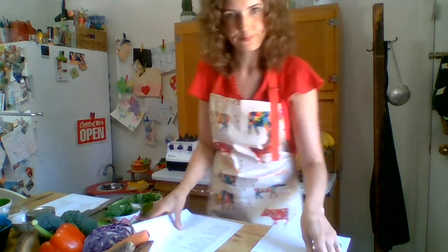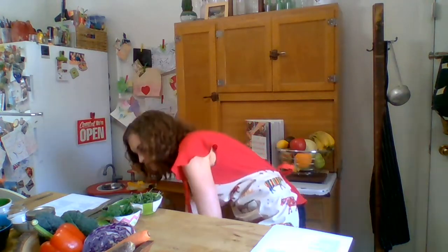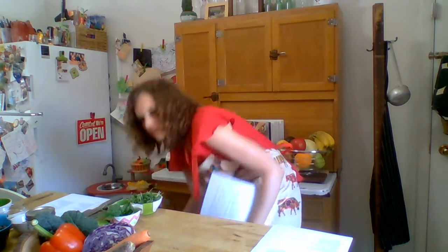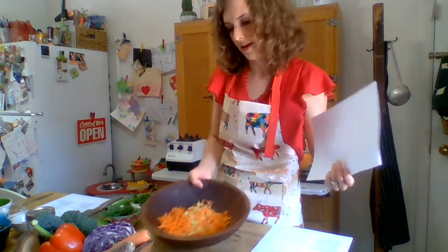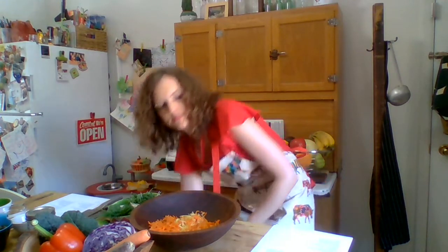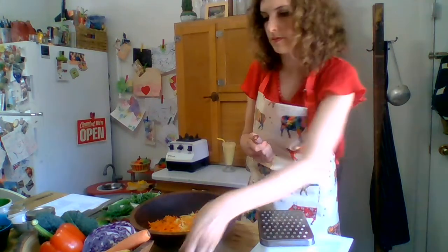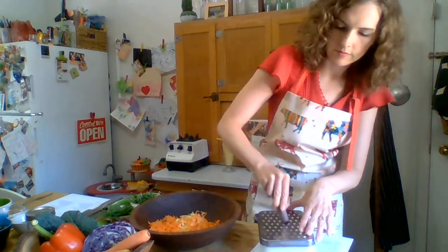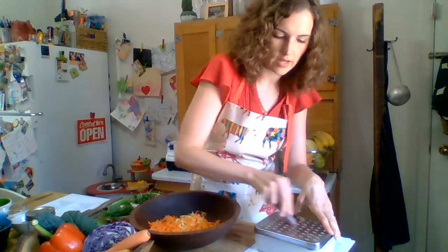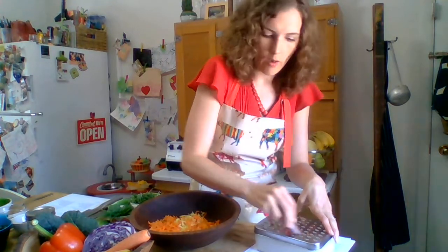Okay, and I've pre-grated some of the carrots. So there's orange and yellow carrot. I'm gonna get a little purple in there too. I like this because you can just use any sort of veggies that would go well in the cabbage. Beets would go really well.